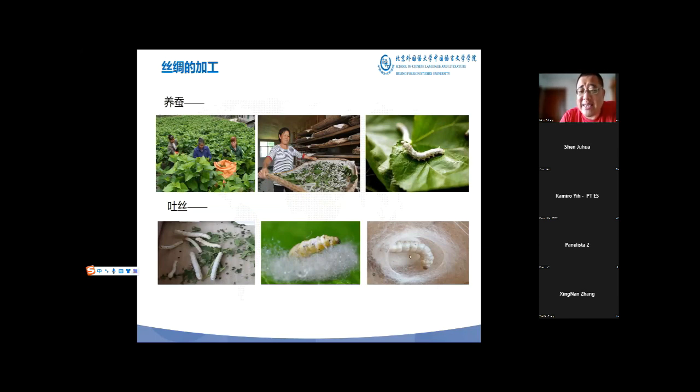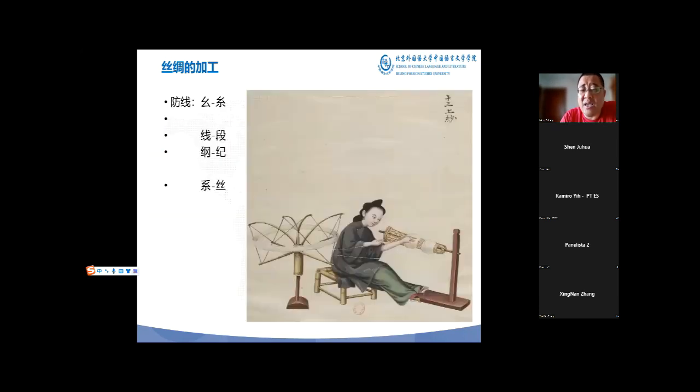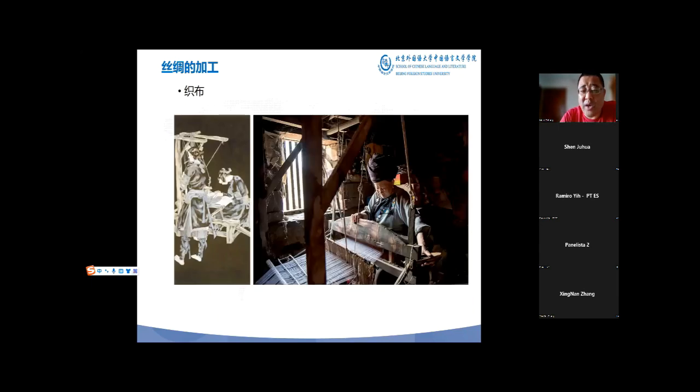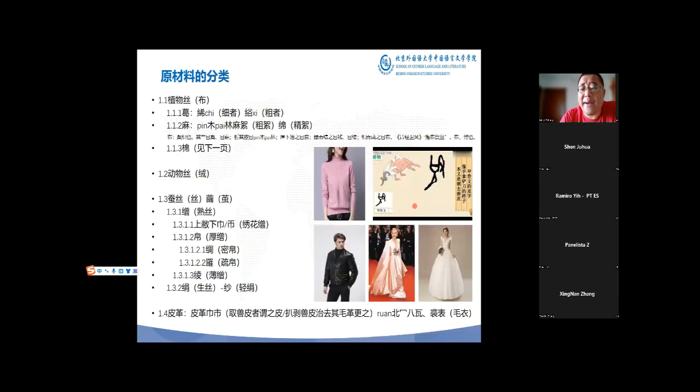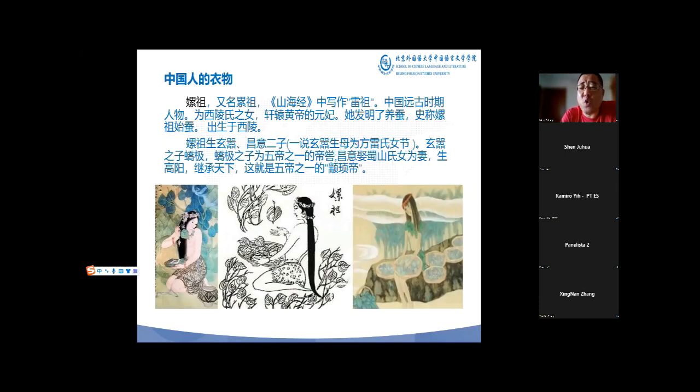She raised the silkworm, used its eggs to produce silk, and silk could be used to make clothes that people could wear. So we call the Huang Emperor's wife Lei Zu. We call Lei Zu the ancestor of clothes, the great creator of clothes in China.